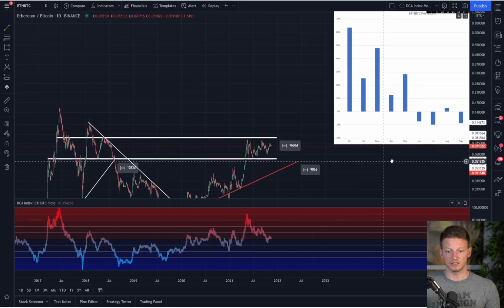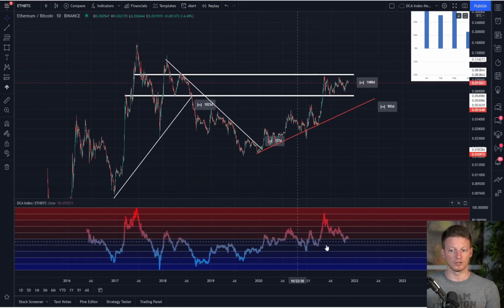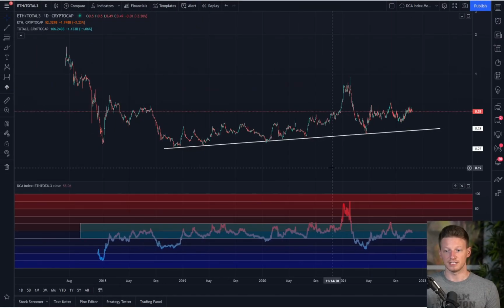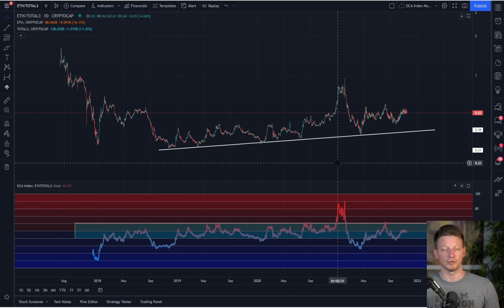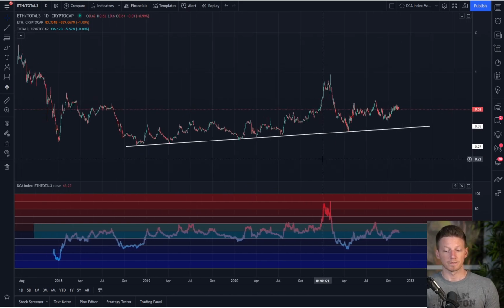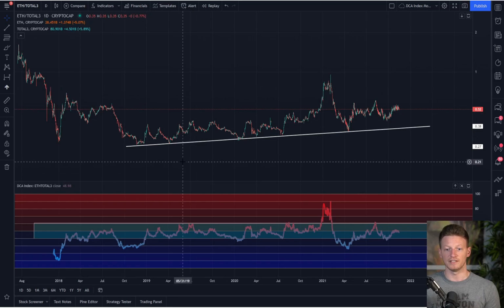So the last thing we'll do here is quickly take a look at the Ethereum to Bitcoin DCA index. This is again showing the risk level of Ethereum with respect to Bitcoin right now. And again, we're just sitting at this middle 0.5 level, or the 50 level. Finally, this is the Ethereum to the altcoin market, and I actually find this one pretty interesting. This is showing you the risk of holding Ethereum in relation to the rest of the altcoin market, so all of the other altcoins.